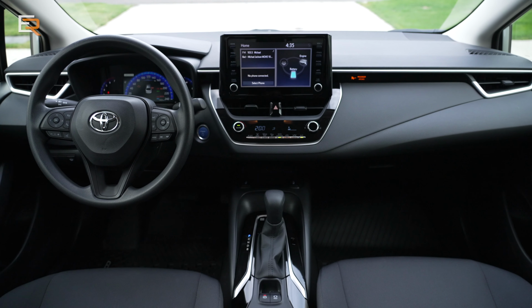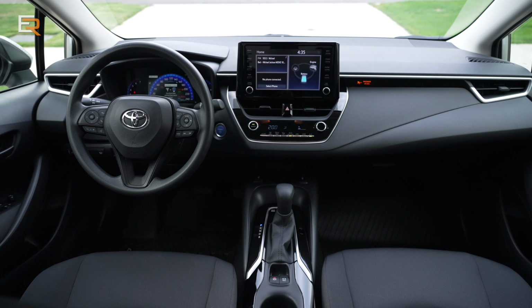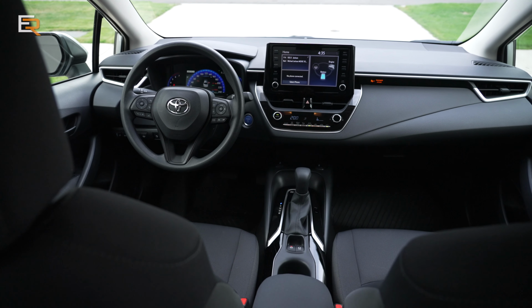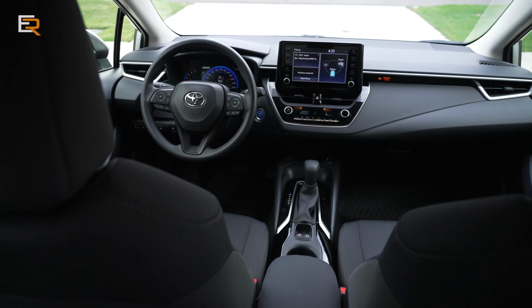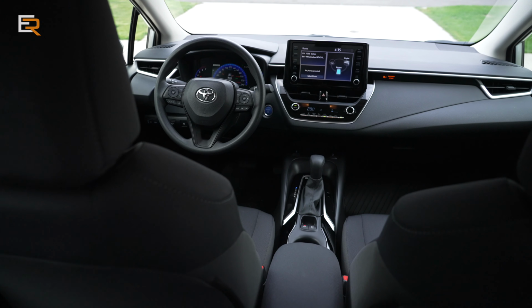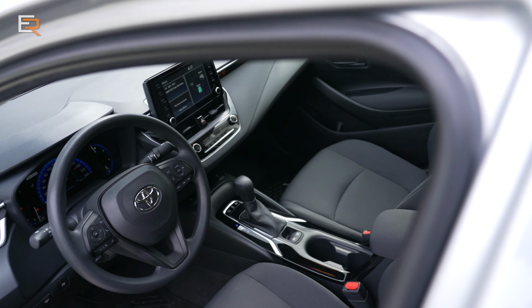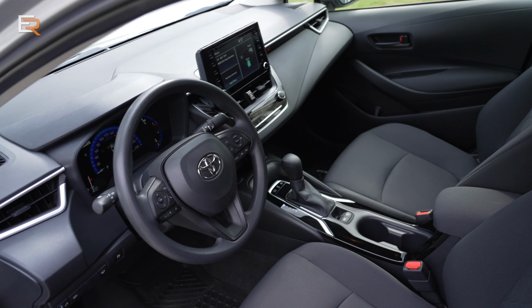Overall, it's quite functional. However, we just recently tested the new Honda Civic, and I really do think that interior for a compact vehicle is the one to beat right now. It just has a way more premium feel, but there's nothing wrong with this. It's just everything works. Everything is exactly where it's supposed to be, and it's very, very comfortable to sit and drive in here.